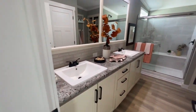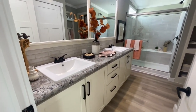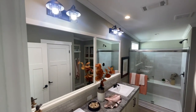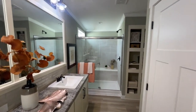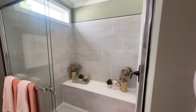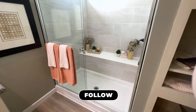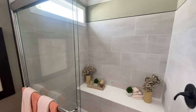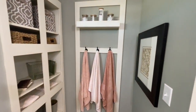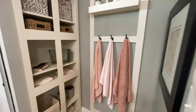And then in the master, you got this long huge two-person sink, lots of cabinets and drawer space. Love it. Absolutely beautiful. You got this gorgeous shower. Love the tile work in here. Love that long seating area. Beautiful. Got a transom window in there. You've got storage space and space for towels and really fancy. Love it.